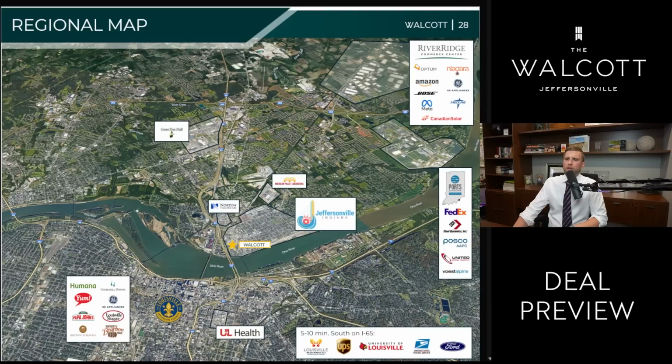Looking at a little bit broader on the regional map, you can see where Walcott is, just right here down. We're getting right across the river, right next to downtown Louisville, but you've got a whole river separating yourself, so you don't have all of the craziness from Louisville always coming over there.